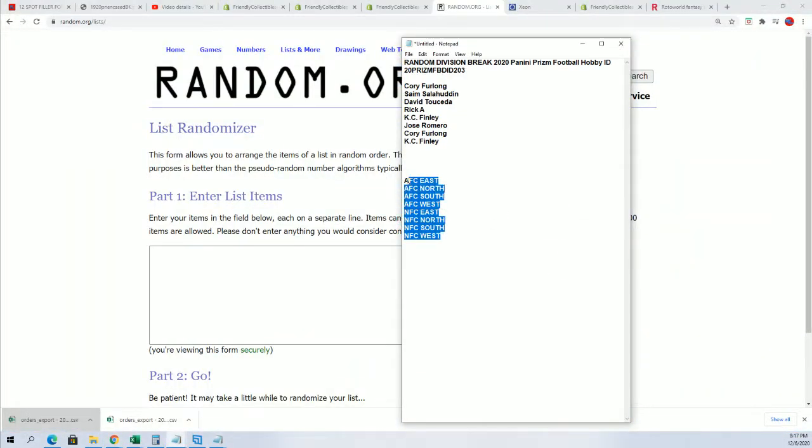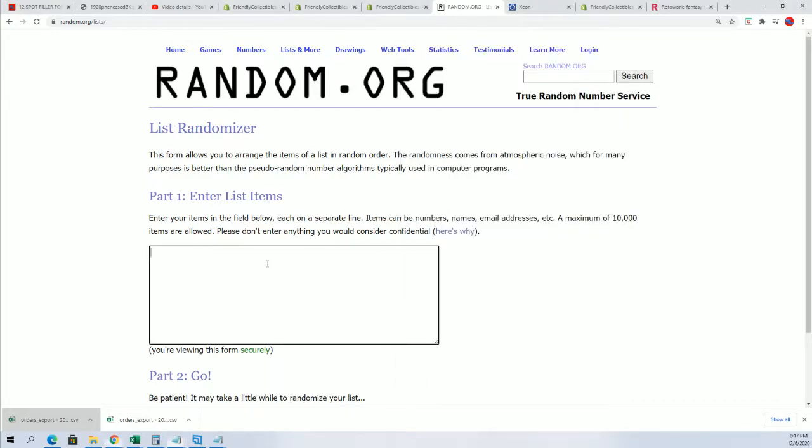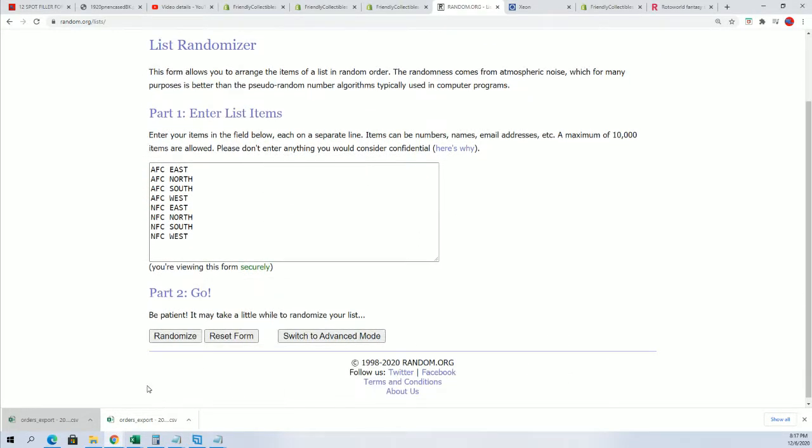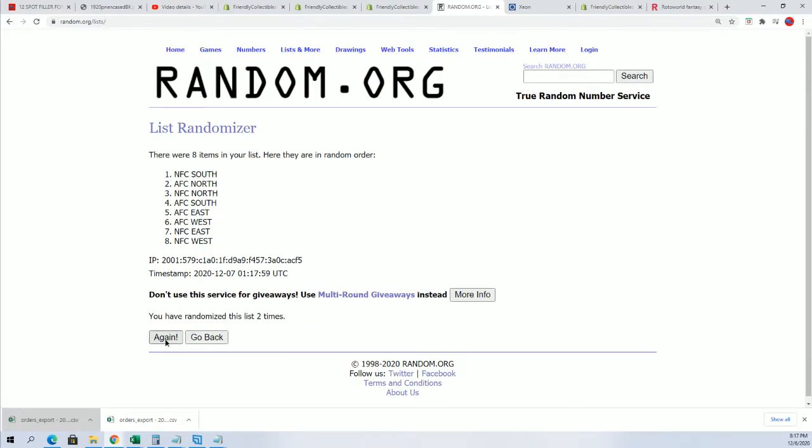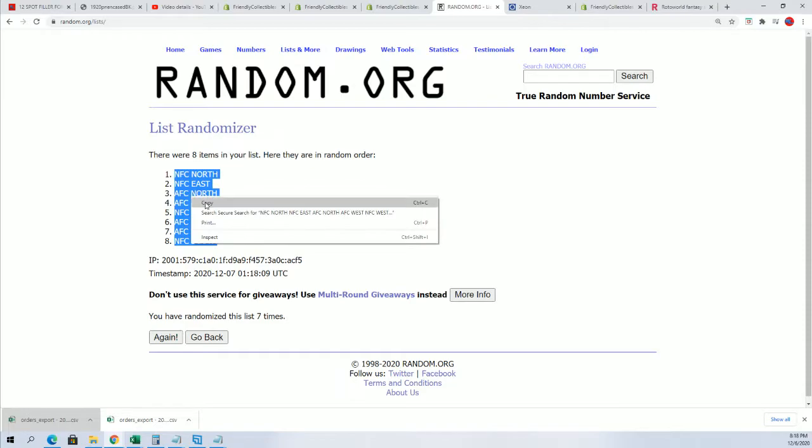What's it going to be coming out of here in Prizm football? Lucky number 7.